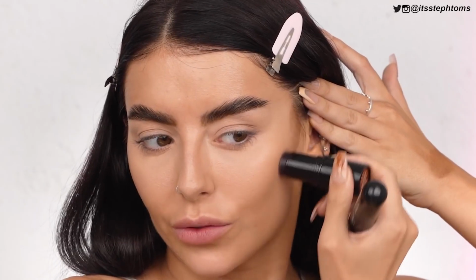I feel like this is quite a unique product because we've all tried contour sticks, we've all tried powder contour, but this actually, it's not a cream. Like it says, it is a gel and it does just blend out really nicely, whilst also giving you a little bit of sculpt. Very, very happy with this. This is my favorite product so far.